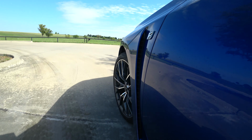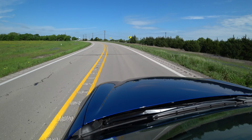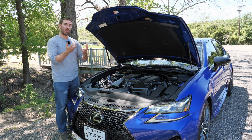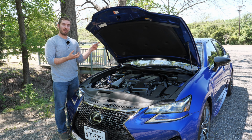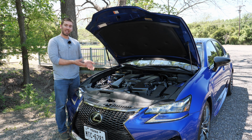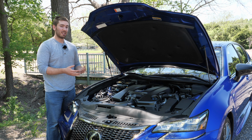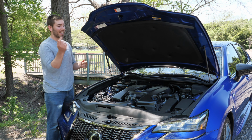You got paddle shifters with the manual mode on the inside. You get a torque vectoring differential in the back to distribute torque, more torque to one wheel or the other, and a limited slip differential. MPGs, 16 city, 24 highway. You probably don't care. 0 to 60, 4.5 seconds. Not the best, but it's still fun and exhilarating. Let's check out that exhaust.